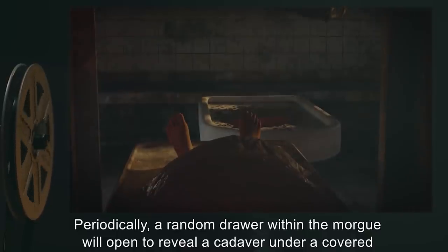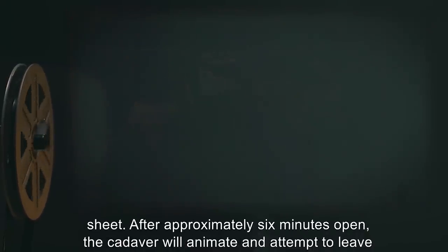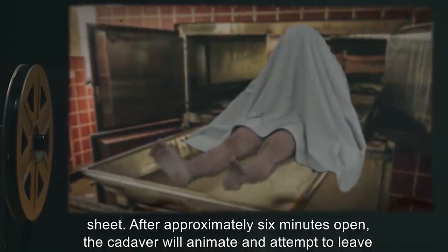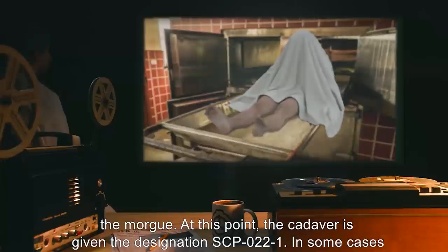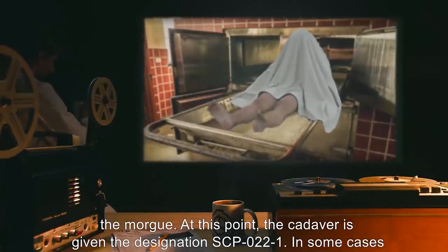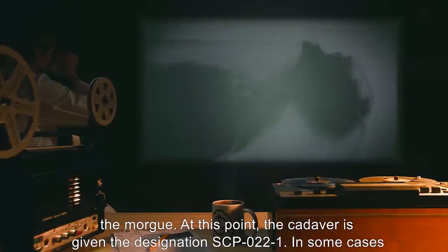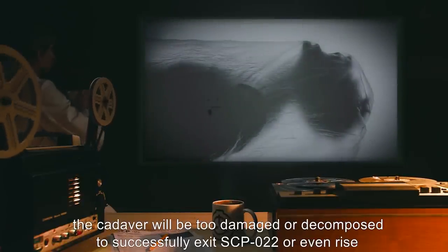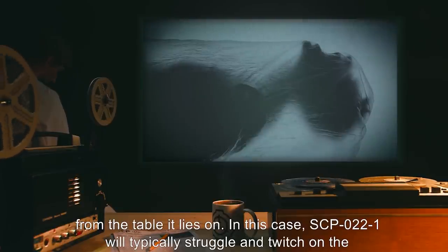Periodically, a random drawer within the morgue will open to reveal a cadaver under a covered sheet. After approximately 6 minutes open, the cadaver will animate and attempt to leave the morgue. At this point, the cadaver is given the designation SCP-022-1. In some cases, the cadaver will be too damaged or decomposed to successfully exit SCP-022, or even rise from the table it lies on.